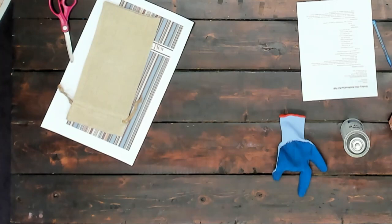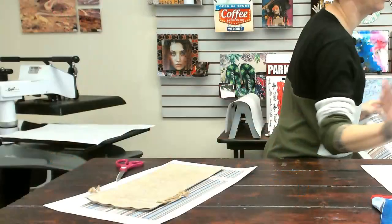What is the size of your paper cutter? I don't know. Probably a 24 inch, maybe. All right. I don't like that angle.